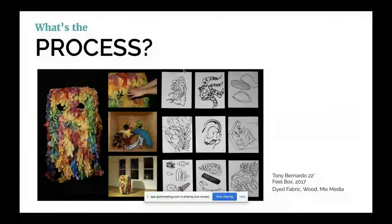This is especially great for physical work. If you're making sculpture and you want your viewers to interact with the work, show us viewers interacting so we can understand what that would look like. And then you can also see the sketches on the far right side. Those sketches, of course, they're not super high quality.